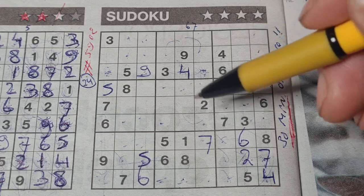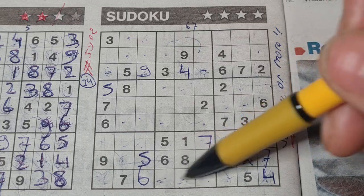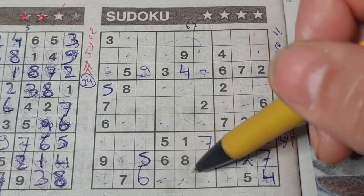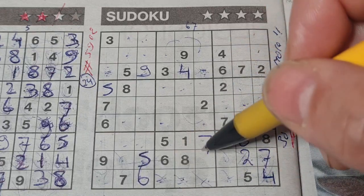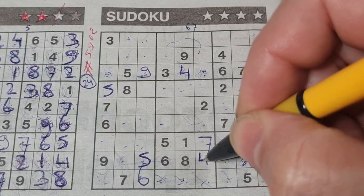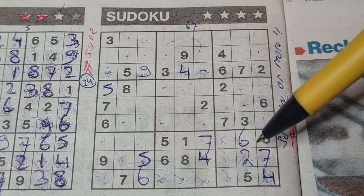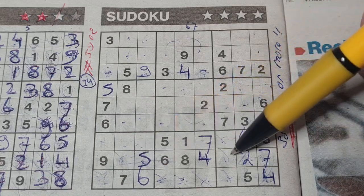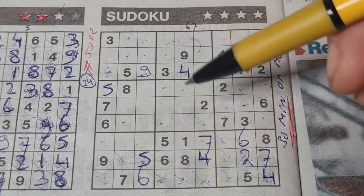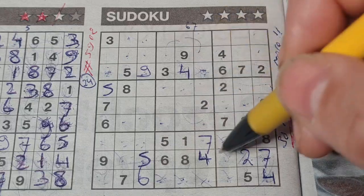4, 1, 3, 9, 8 and 5. Yeah. Still thinking. 4 missing numbers in this big square. One of the missing numbers is 4. We have a 4 in the last row. No 4 in these 3 boxes. So 1 box left for the 4 in this big square. Should be there. 1, 3, 9.